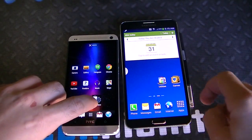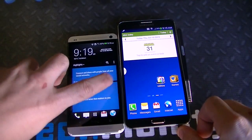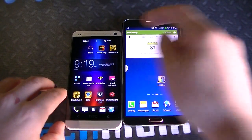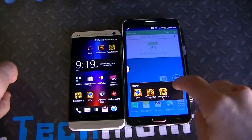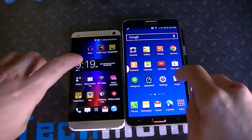I could take an icon here, drag it into another icon to create a folder. You also have the ability to, of course, take a widget, move a widget around, and it'll move the icons around. Over here, you can't just move an app into another app to create a folder. You actually have to go up here to create a folder. And you can see how the folders look here. Okay? So, alright, we'll look at the cameras in a moment.